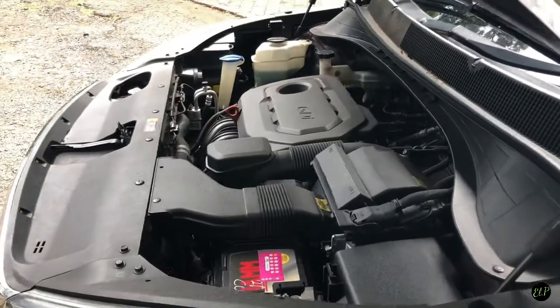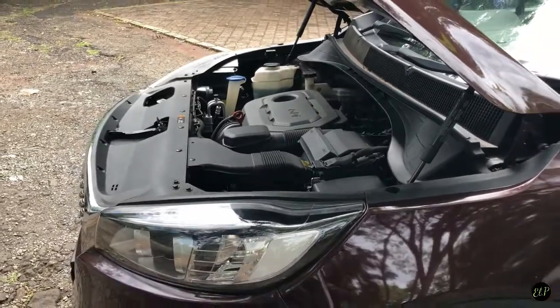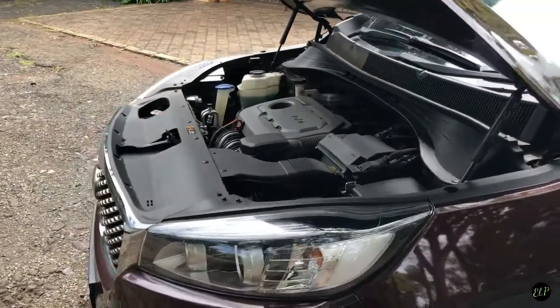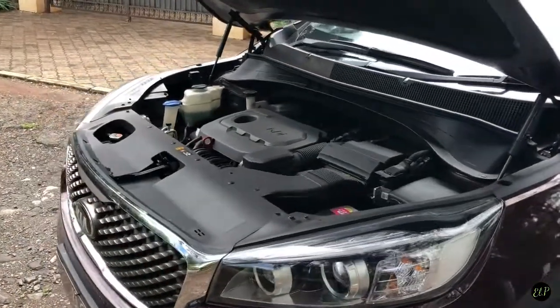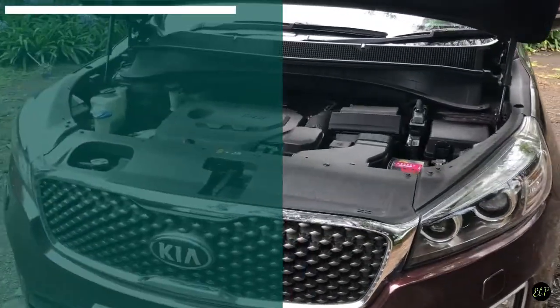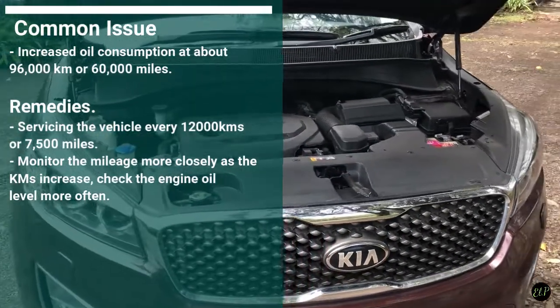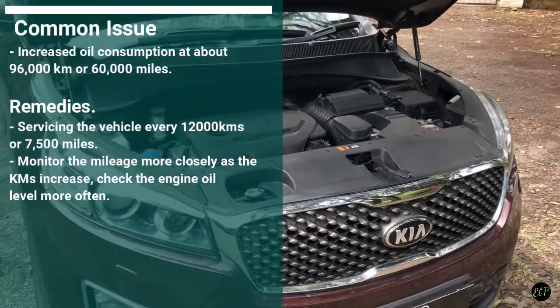The engine performance is a bit flat at low revs, but the Sorento is in fact faster than contemporary rivals such as the Nissan X-Trail and the Land Rover Discovery Sport, and it's also noticeably more refined. Biggest complaint about the 2016 Sorento is that it really revs up oil consumption at about 96,000 kilometers as it nears 100,000 kilometers or 6,000 miles.